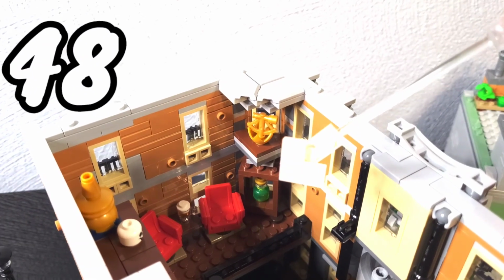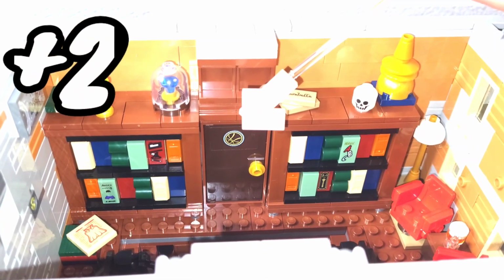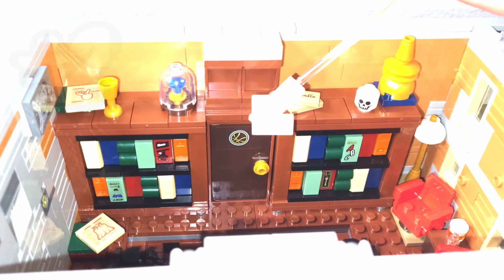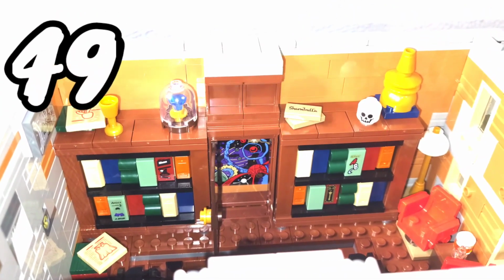Down here in the corner, we have the Sands of Nasanti, which we definitely saw in Multiverse of Madness. On this door in the middle of the bookshelves, you can see the logo for the Sanctum Sanctorum. You can open the door up, and inside you have 3 different portals. This one here, I believe, is supposed to be the Dark Dimension.